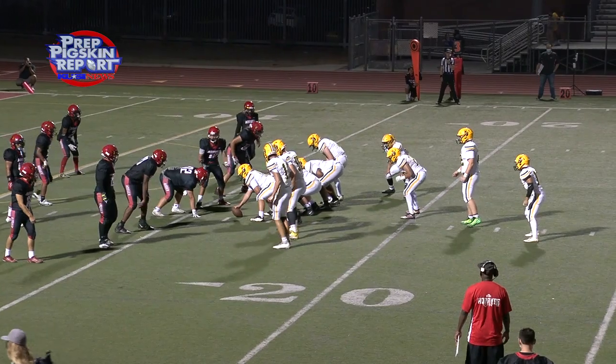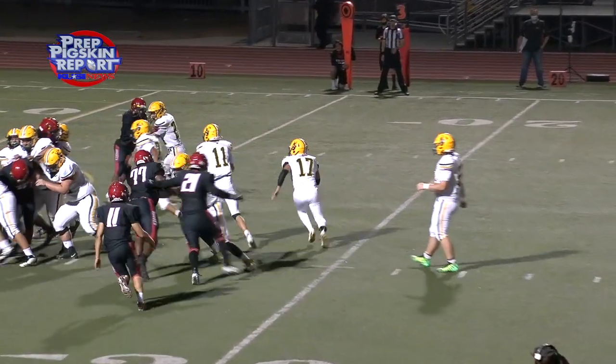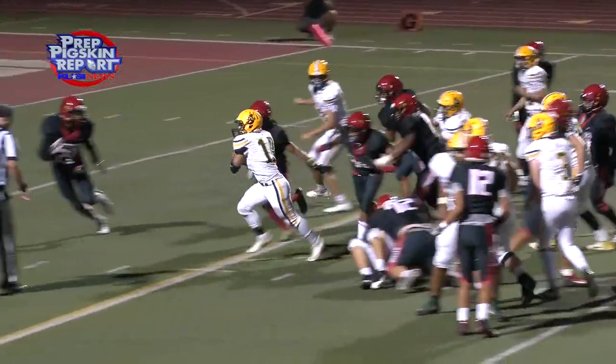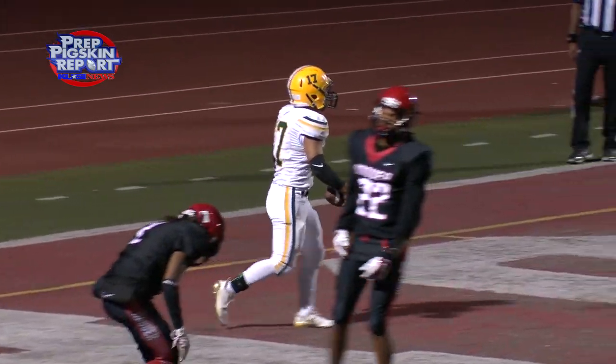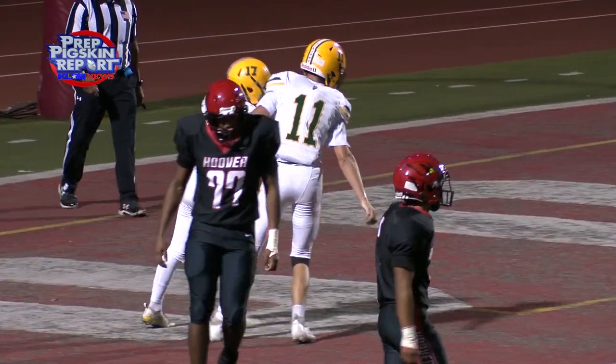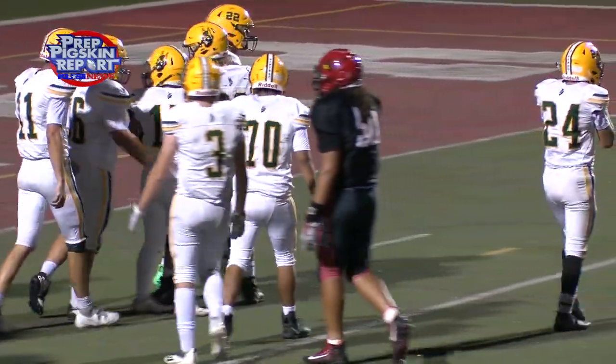Let's go, defense. And they squeeze in there for a touchdown. Holtville number 17. Z5 Duarte.